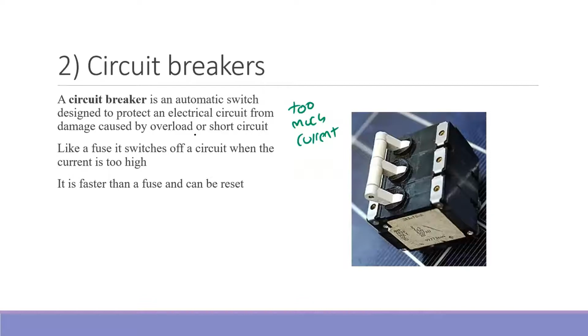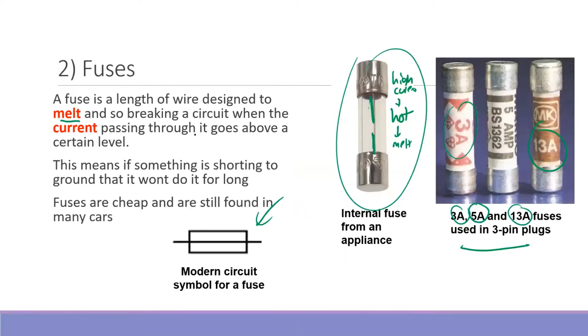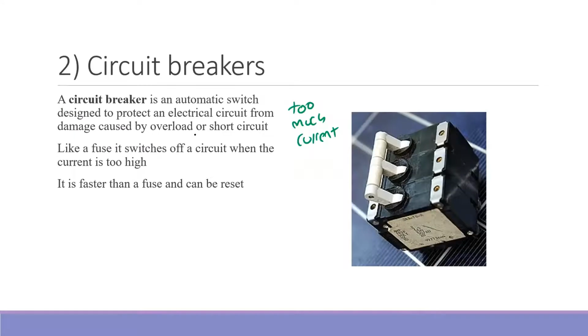The advantages of a circuit breaker over a fuse, and I've written both of these as number 2 because ultimately they both do the same thing. They both switch off a circuit when the current gets too high. The advantage, of course, is it's faster. It happens in like a millionth of a second, and the circuit breaker can be reset. So let's just say your toast is broken. You throw the toaster in the bin. You reset the circuit breaker, and you can now use electricity.